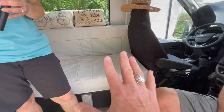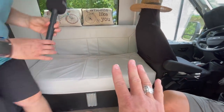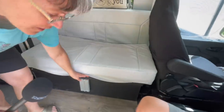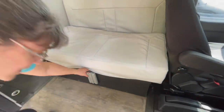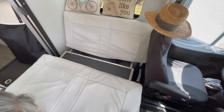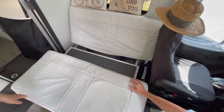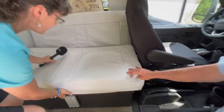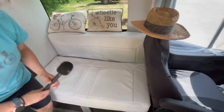And Susan, tell us about this. So this is a bed. Yes, I can show you. It's telescoping. It pulls out, and then there are cushions. It comes all the way out, and this makes another bed. That is fantastic. So it's human powered, not machine powered. Correct. Really easy.